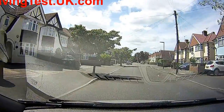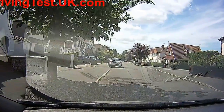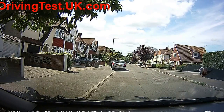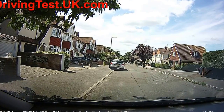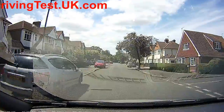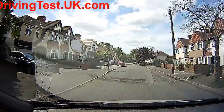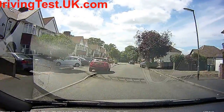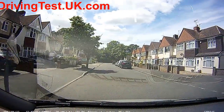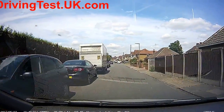The driving examiner has just asked Robert to pull up on the left somewhere conveniently safe. He has now asked Robert to move off when he's safe. Remember to look over your right shoulder. We have just turned right into Linkscroft Avenue.